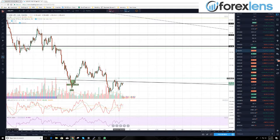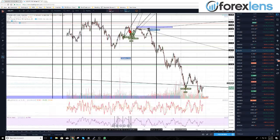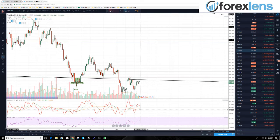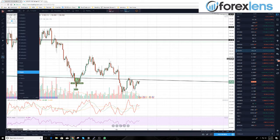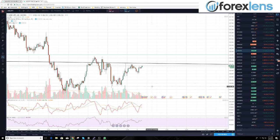Dollar yen. I like the setup. Don't like this. I would rather be getting close to crossing above this angle, this trend line back above in there. I'd rather do that with the composite index a little lower, not up there. Want to look at this on the hourly. Kind of the same scenario.